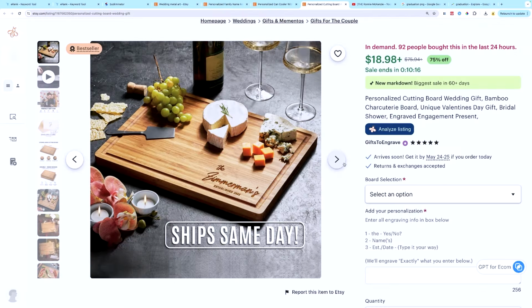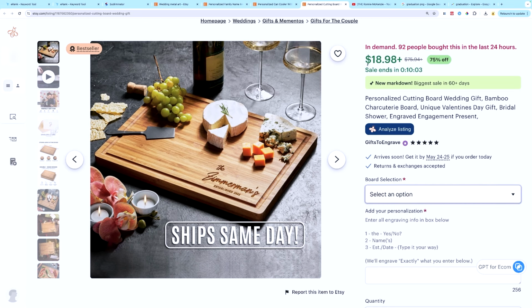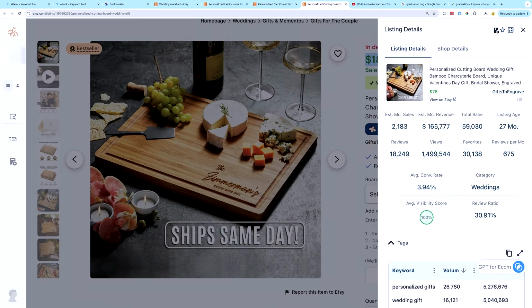To show you what I mean by blowing up, this chopping board, look, we can see here that it sold 92 in the past 24 hours. We've got different sizes and whatnot that sell at different prices as well. So this is going to be based on the selling price that they've listed here. But if we analyze this listing with Everbee, we can see that in the past month, it's done just under $166,000. That is awesome.